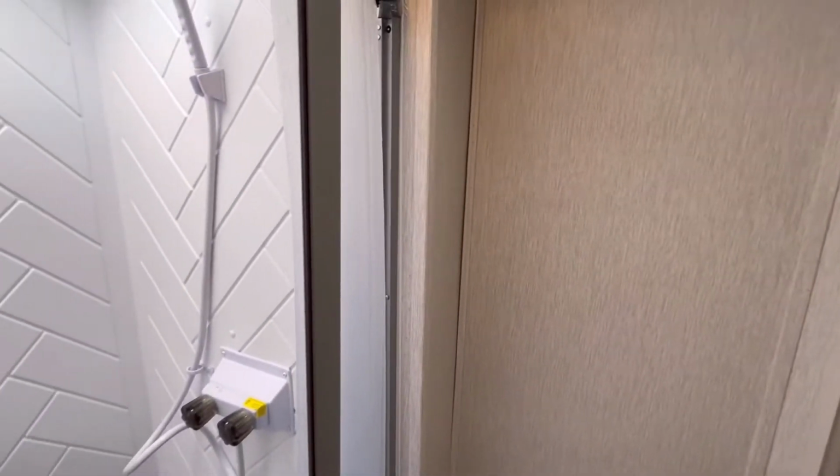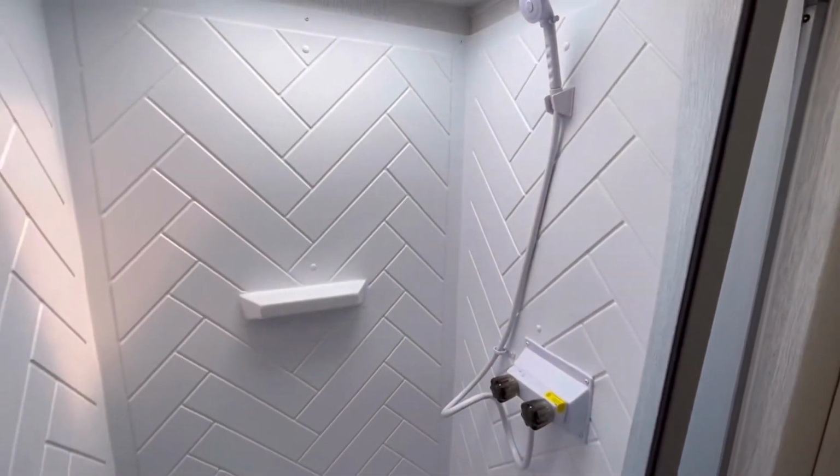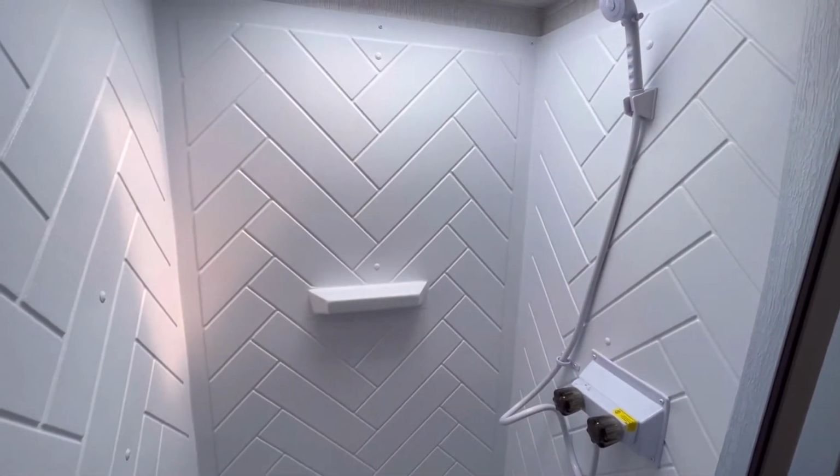But for a bunkhouse, let me know what you think. Did they get it right? Did they get it wrong? Let's go ahead now and take a look at the bedroom.